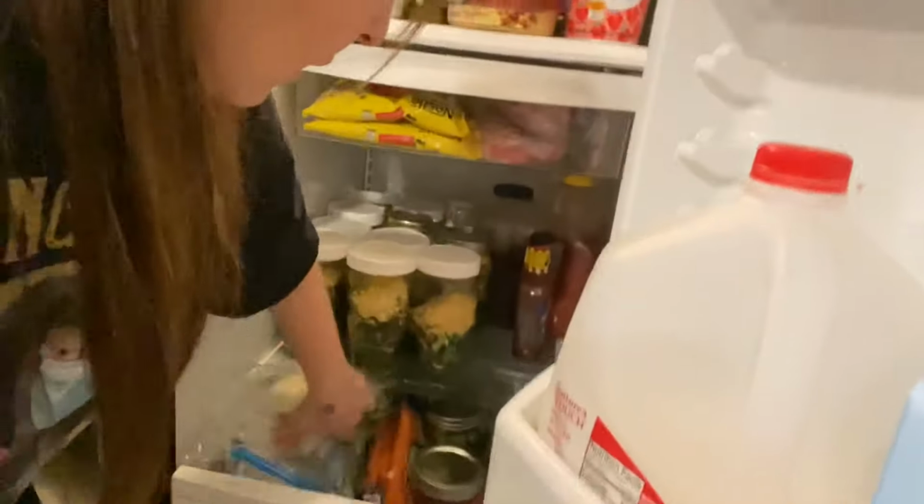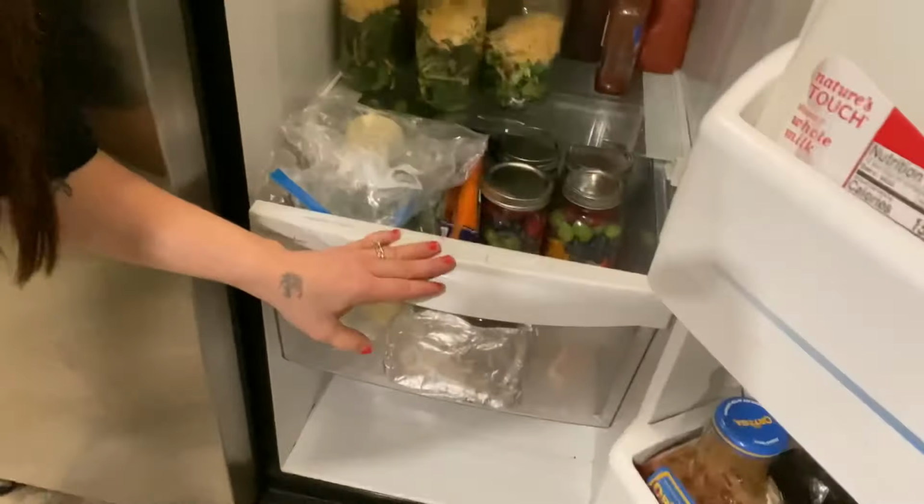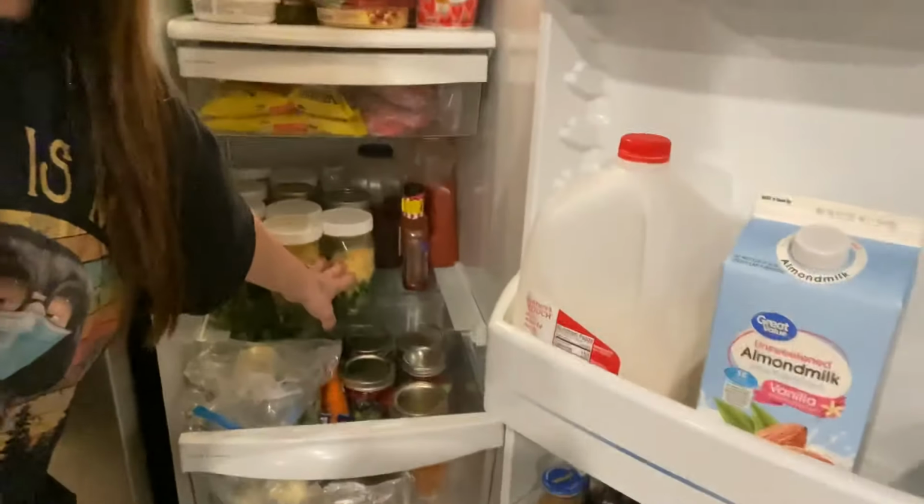So I got four of them in there so far. My carrots are in my way. They fit in there perfectly. So I'm able to put these other two jars in there. And then the other ones that I'm going to be doing are just going to go up here on the shelf next to the salads. I was able to put a bunch of the salads right here on the bottom shelf.